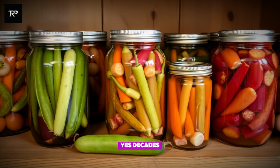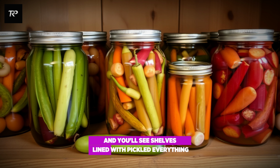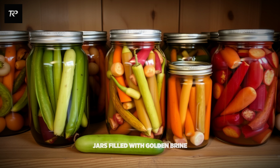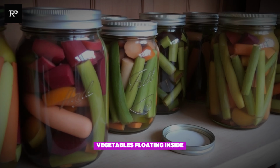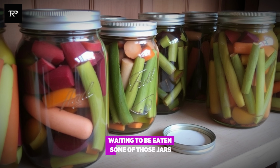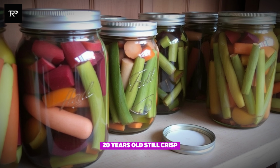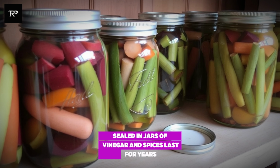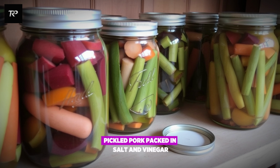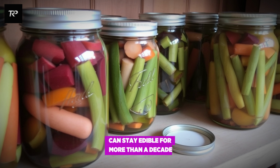Yes, decades. Walk into an Amish pantry, and you'll see shelves lined with pickled everything. Jars filled with golden brine. Vegetables floating inside, waiting to be eaten. Some of those jars, 20 years old, still crisp, still good. Pickled eggs, sealed in jars of vinegar and spices, last for years. Pickled pork, packed in salt and vinegar, can stay edible for more than a decade.